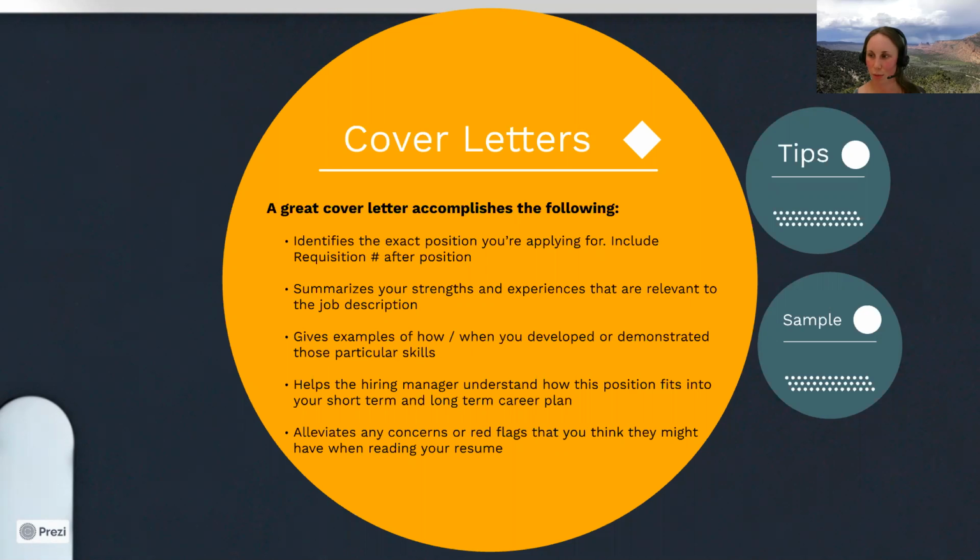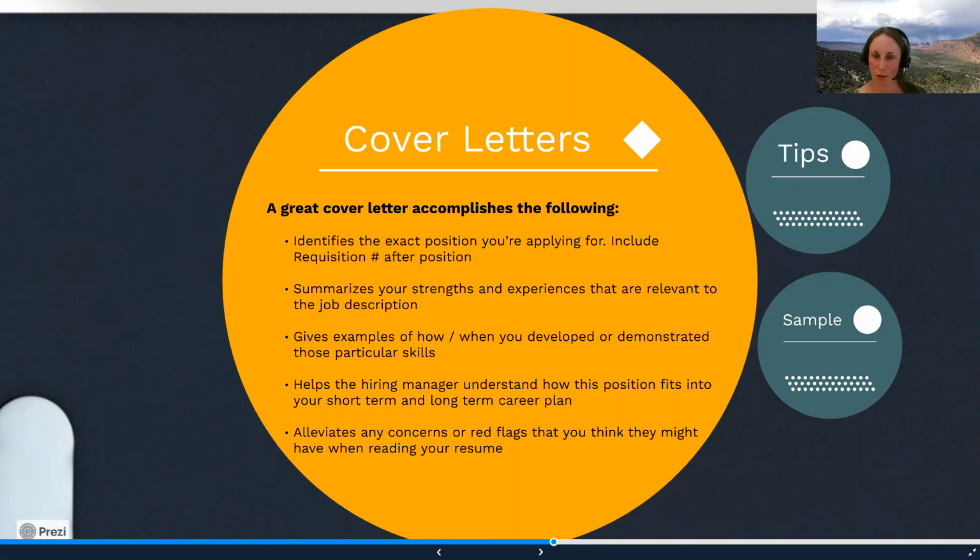You also don't want to overshare information. So this is not a place to, once again, talk about your marital status, talk about your religion, none of that. No confidential details. You're going to want to avoid subjects that will protect you from discrimination. So just keep that in mind.